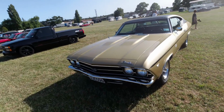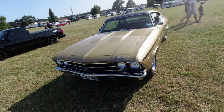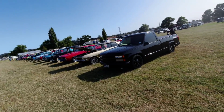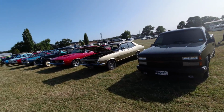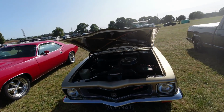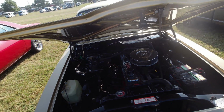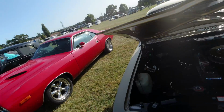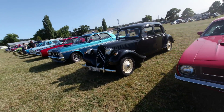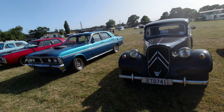Ooh. Chevelle by Chevrolet. That's very nice. Oh, a little Holden Tirana here, GTR. So it's got the big 6-cylinder engine in. Funny enough, I've got a video going live today which will show off a Holden Tirana GTR. Everything here seems to be for sale. Amazing. Plymouth Barracuda, Citroen Traction Avant. French built by the look of it. That's very pretty.